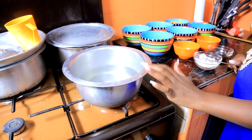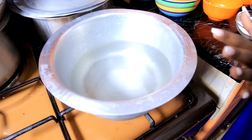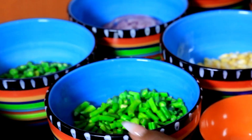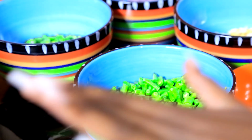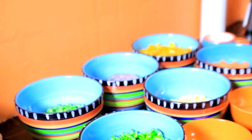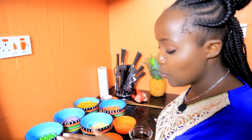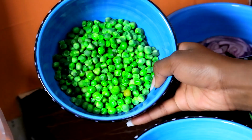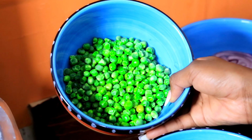This is water, and inside my water, I've put a lot of salt. Okay, a lot of salt. Anytime you want to prepare your French beans, this is a hack. Always boil your water, put salt in it, then you put your French beans inside. This is why. You see how green they are? They're so green.